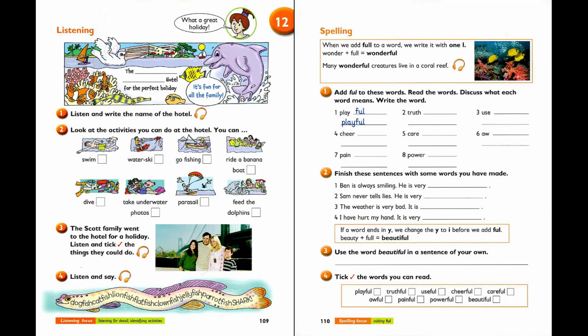Track 10, Unit 12, Listening. 1. Listen and write the name of the hotel.